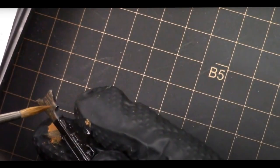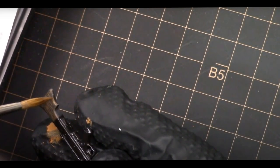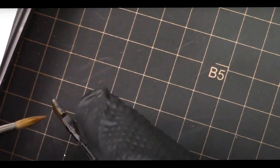Oh, it is the wooden one, so it must be a 42. It's not the old Bakelite one. It must be a later version. So yes, very, very nice job on that one.